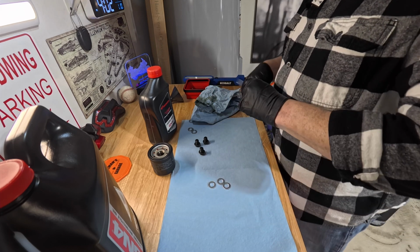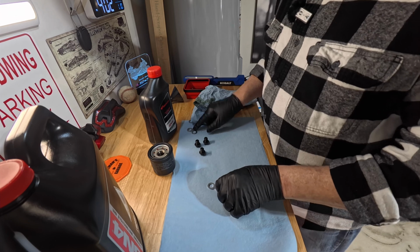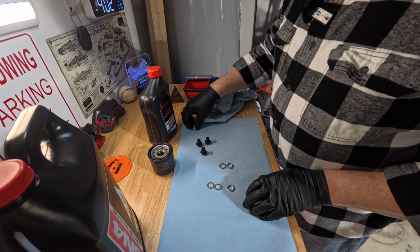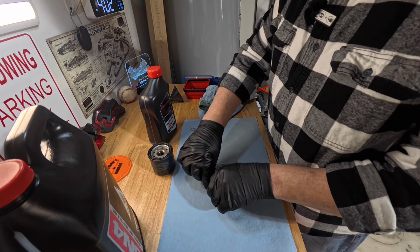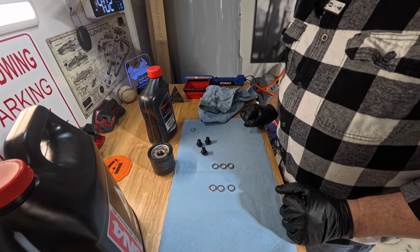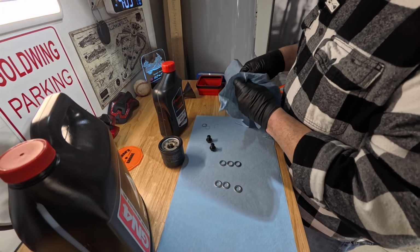Here we go, new crush washers. That's the new ones. I mean, yeah, that's the new ones. That's the old ones. You guys tell me. You see any difference? All right, let's get it back on.